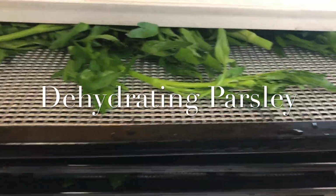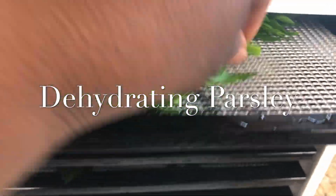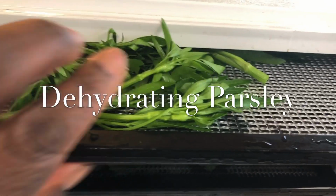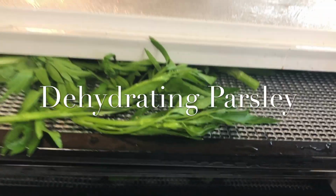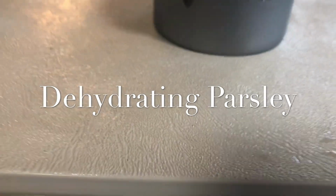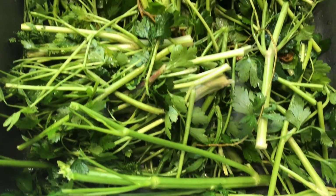Now I dehydrate the parsley the same way, 125 degrees, except I leave the stems on. I just take off the big one. So it's going to take a little bit longer for this to dehydrate, okay? But I'll come back and tell you exactly how long it took me so you have an idea, okay? I'll be back.